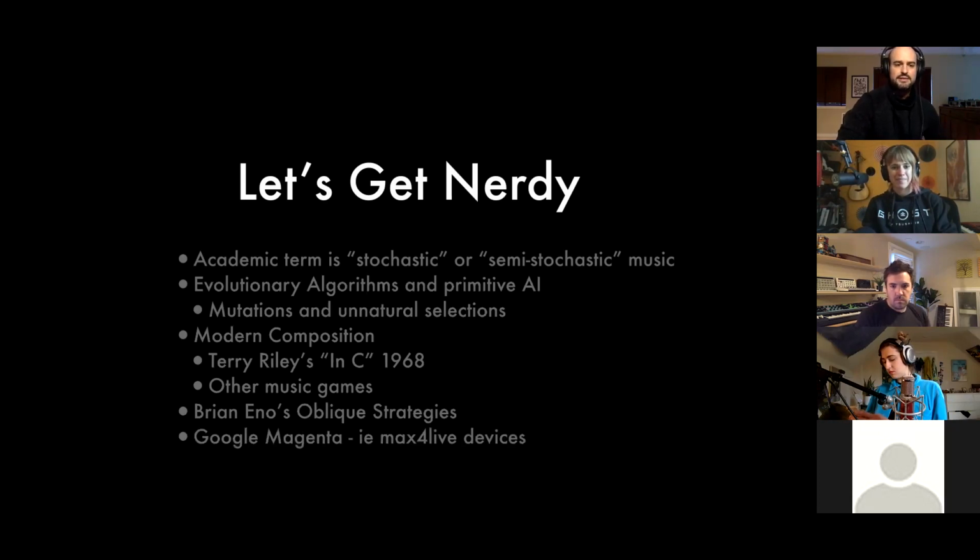Oh yeah, and then I also want to say that randomization is also sort of a seed of primitive AI or machine learning. Google Magenta is this sort of monolithic AI for art and music code base that Google has created. And there are some Max for Live devices that use that as well.